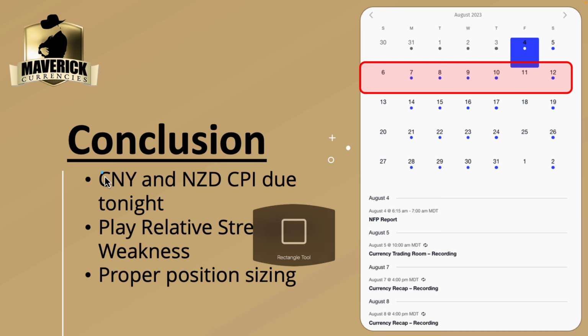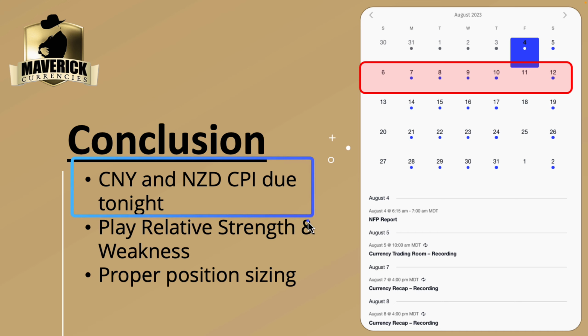So my focus again will be on the China and the Kiwi CPI numbers, but outside of that, I'm more likely to be active on Thursday off the CPI numbers.